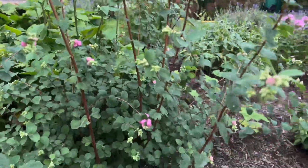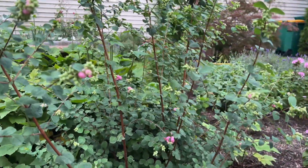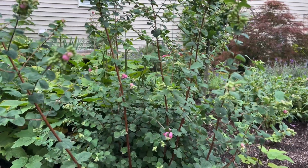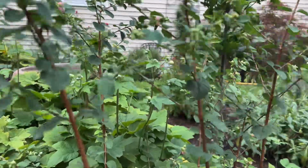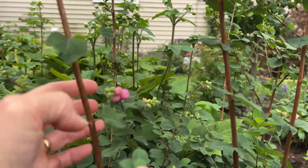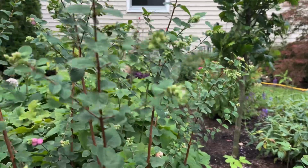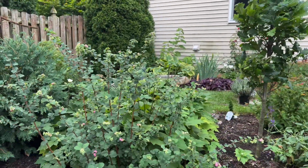This has to be another one of my favorites. Look at those pink berries, you guys. That is Proudberry coralberry that has native roots. This is an introduction from Proven Winners. And I am loving the coloring on these berries. Look at that. Just so pretty and just so easy to grow. And the foliage is beautiful too. The foliage has sort of a rounded leaf and this elegant little growth habit.